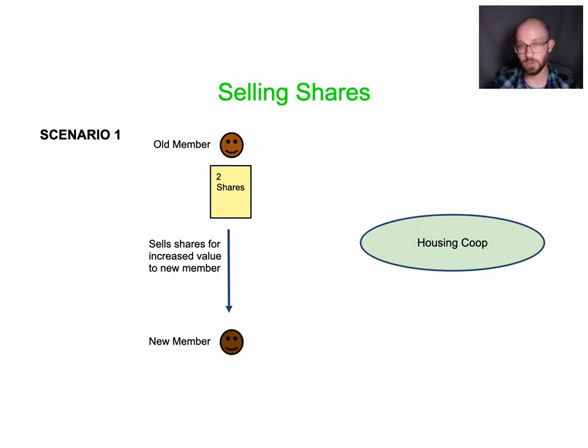So now walking through the scenario of when you sell them, we've got our old member, our outgoing member, who is going to sell. They have 2 shares to sell. They're going to sell them for the increased value to the new member. And remember, in a limited equity housing co-op, you will write in your bylaws the formula for what the increased share value is. I think one simple way to do it is just say they adjust for inflation each year, once per year. On January 1st, the shares will increase according to whatever the latest consumer price index says inflation was relative to when we set the par value of the share.